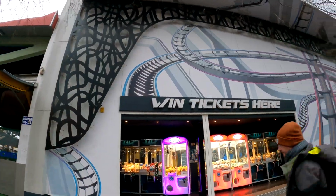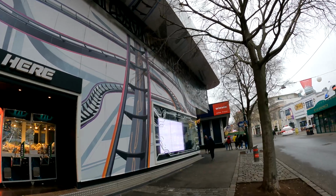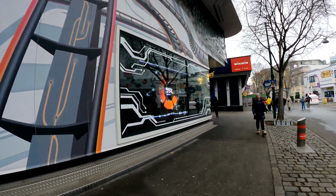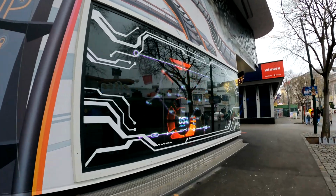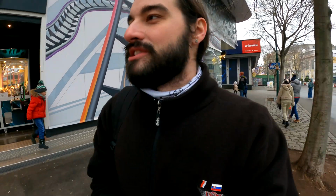So here is another cred that I need here at Wiener Prater. Yes, this is literally called indoor roller coaster. And if you're wondering what it's all about, this screen is apparently going to show you. Now, we're going to go in and we're going to experience it for ourselves, but I'm not going to take you along for this one because it's an indoor roller coaster. The GoPro really isn't going to pick up very much with it. So that's why you're not going to get a POV. But you will get some fancy outside footage.